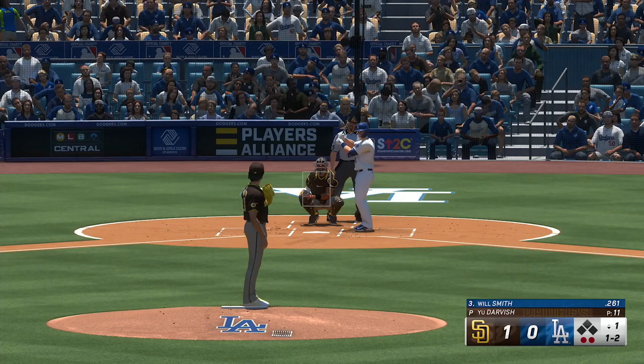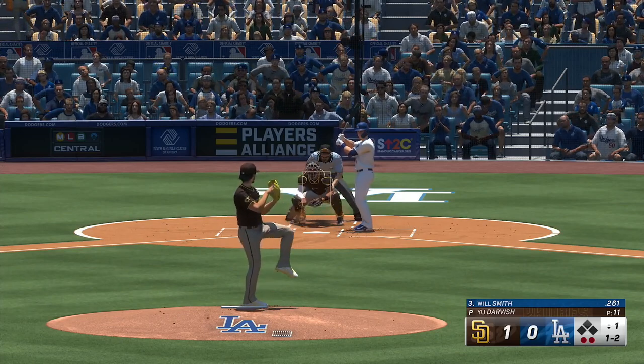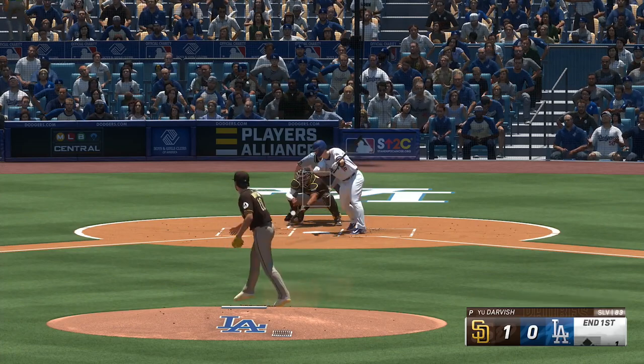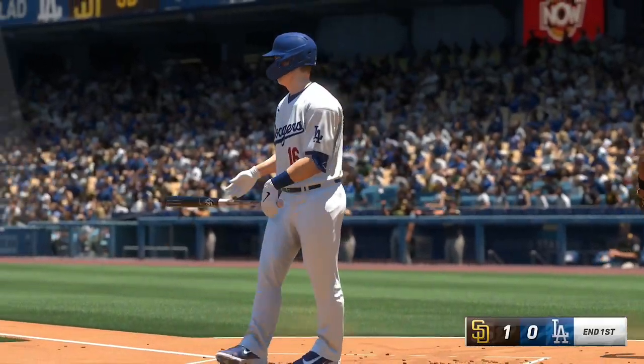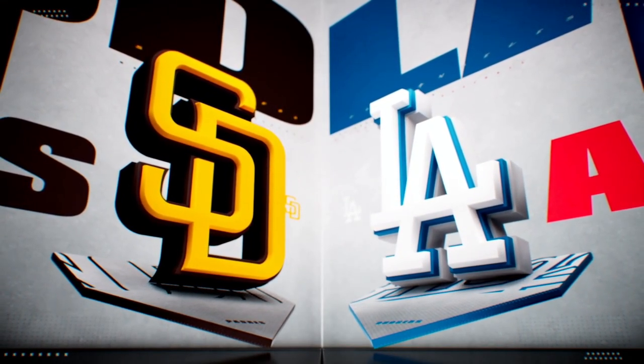One there. Two strikes. Swings and misses, and the Dodgers are set down in order. Nothing doing for the Dodgers here. They trail here 1-0.